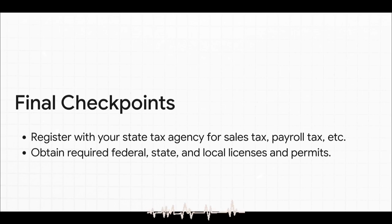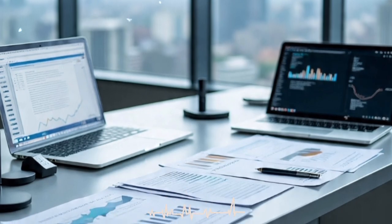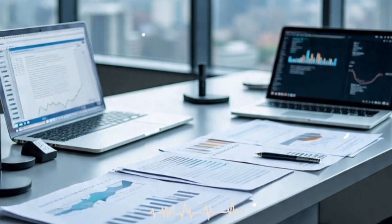First, you'll need to register with your state's tax agency for things like sales tax. And after that, you've got to look into licenses. Depending on your industry, you might need special permits. A coffee shop needs a health permit from the city, a construction company needs a contractor's license from the state. You really have to check at all three levels: federal, state, and local.